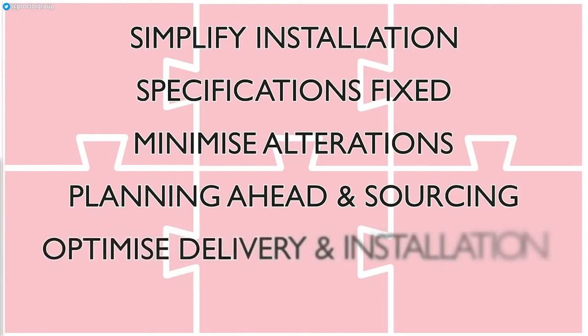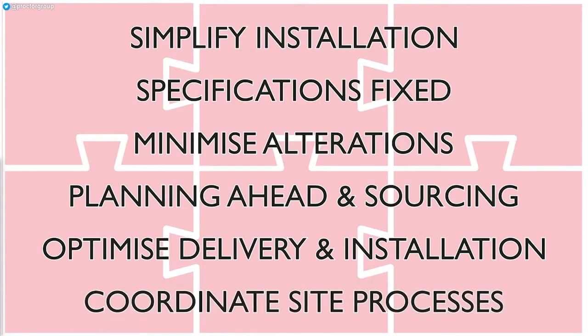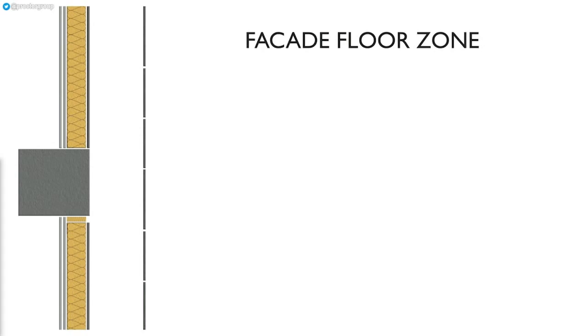This optimisation of deliveries and installation processes will be particularly important in light of any quarantine restrictions post-lockdown, as work practices on site will have to be carefully planned and controlled. In this detail, we can see a common situation in a facade application, a floor junction.